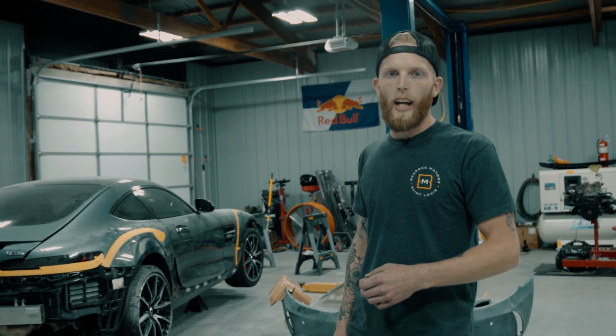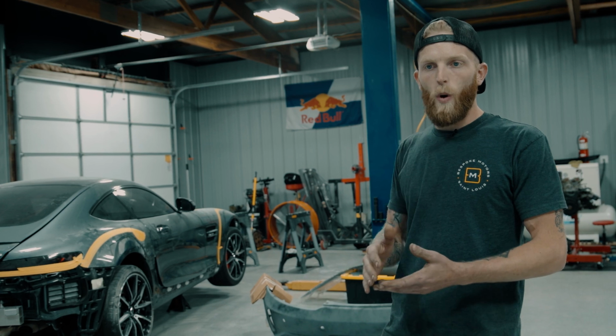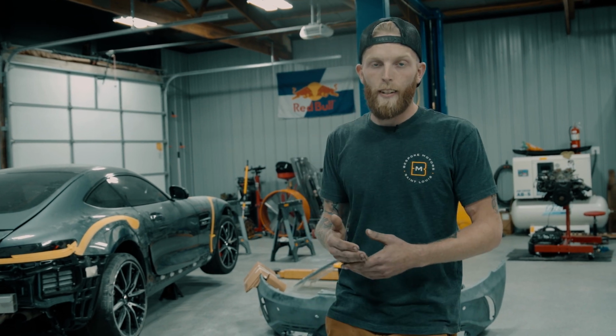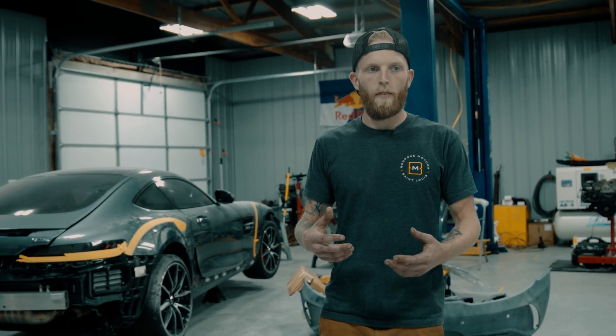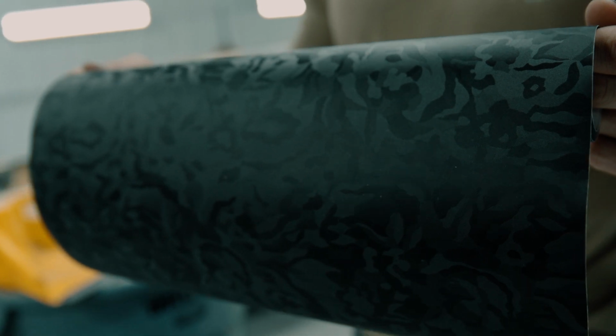All right guys, so last time we checked in, we were finishing up the mock-up process on the AMG's body kit. And today, we actually finished up all the body work and the sanding. We sent all the body panels off to get primed and finished sanded. And all the parts that we have delivered to Cooltouch are getting wrapped and they're in the process of doing all the fine details with the 3M Shadow Black vinyl.